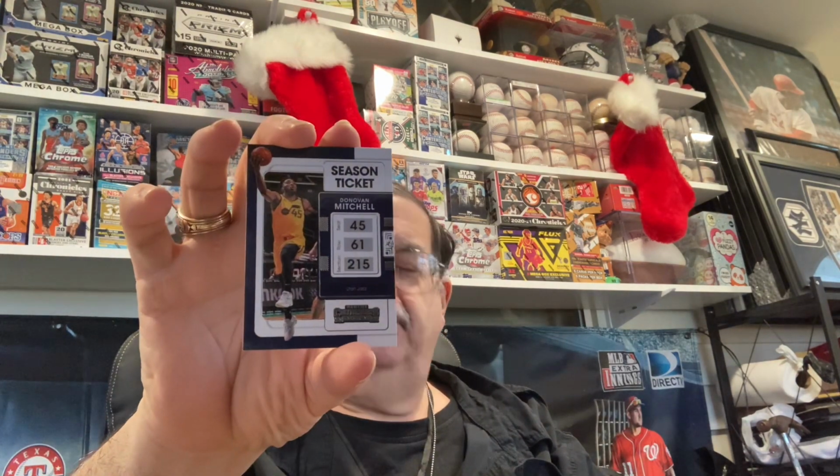Got a Kevin Durant. Got a Donovan Mitchell. A Bones Hyland draft class card. And a cracked ice of Dennis Schroder. Wow. Now, I don't remember getting that much cracked ice in the last one. I mean, it was a while back that I opened it. But these are from Fanatics, so I don't know. We'll talk about that in a minute.